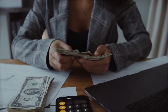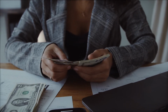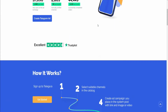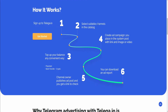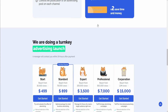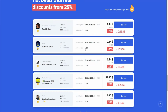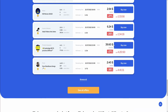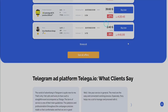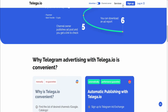Other way to make money on Telegram is selling ads. You can post ads and you get paid. There are so many groups that allow you to do this. And if you've grown your Telegram channel, you can also do this. You sell ads. If you have more than 50,000 members, you can easily sell any promotional post with links to other Telegram owners. And this Telega.io helps in doing this. You can sell ads on Telega.io. Just check in the video description for link and sign up.